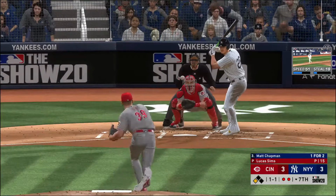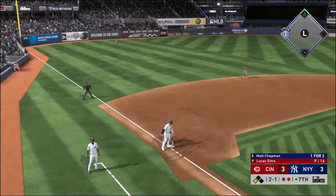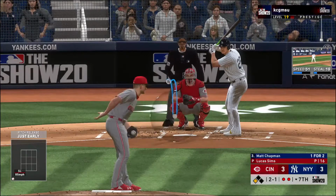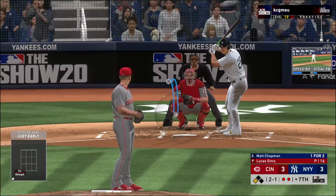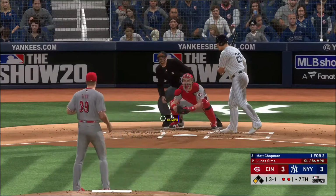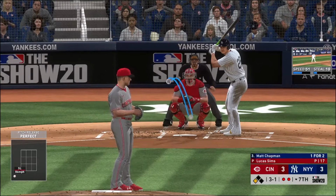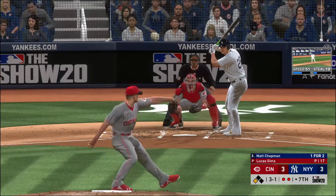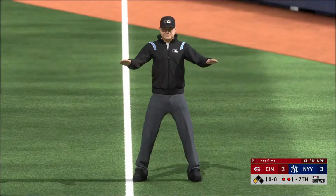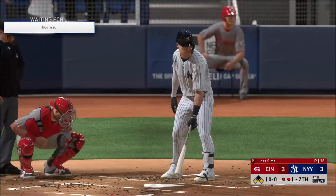The 1-1. And the slider is way low, but a good job there to knock this one down. There's a shin-high slider laid off for a ball. Hey, after those 2 breaking balls missed, you have to be sitting on a fastball right here. Now here's a check swing, and they appeal down to first. No swing, so that's ball 4.